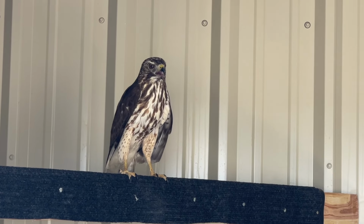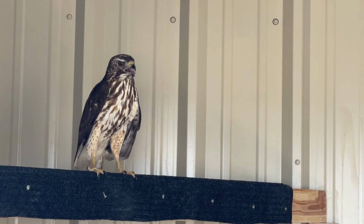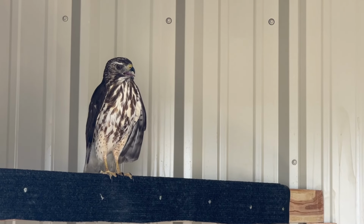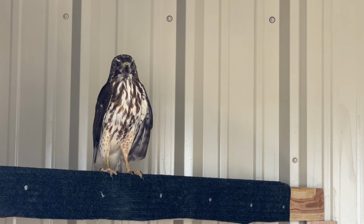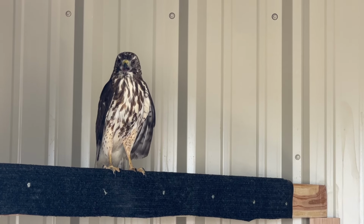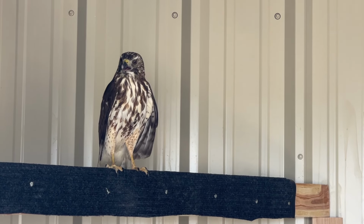Red-shouldered hawk? Red-shouldered hawks. Now you see the shoulder isn't red because this is a juvenile. This is last year's baby. And so in its adult color, it has nice reddish brown shoulders, and that's where it gets its name from. It looks a little bit like a red tail. Looks like a really, really tiny red-tailed hawk. But it is a red-shouldered hawk and not a red tail.